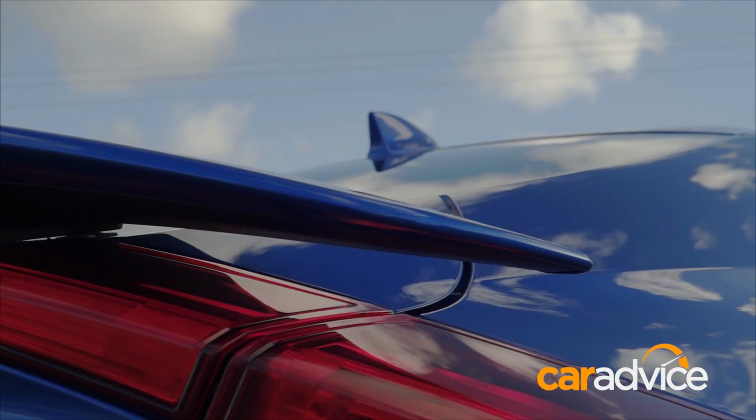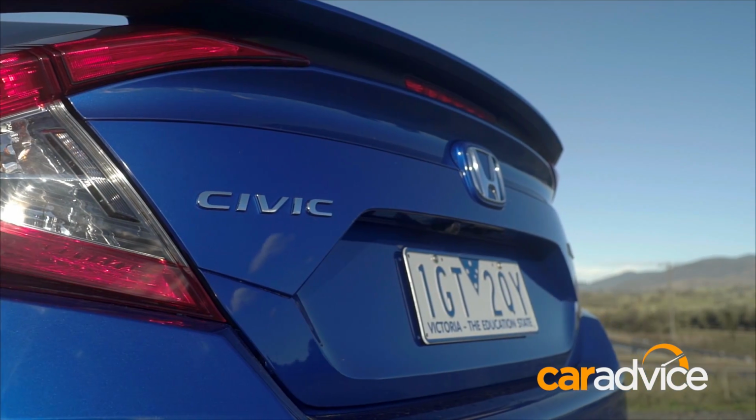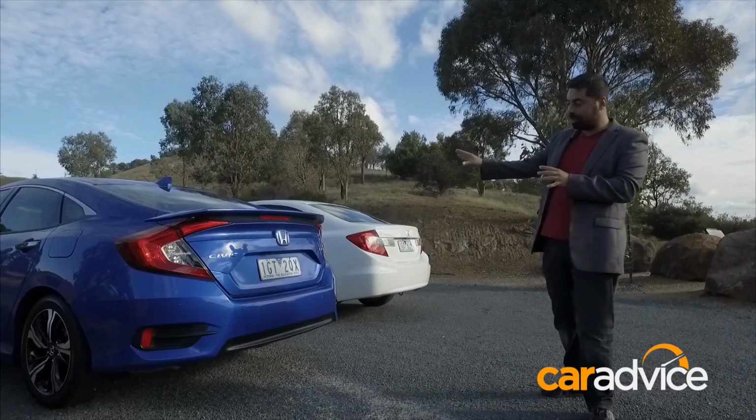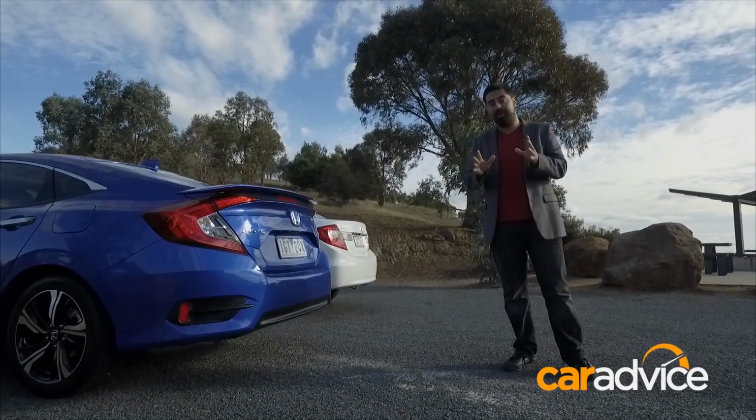It's powered by a 1.5 litre turbocharged engine, which is a huge deal for Honda because, well, their engines have been a little bit boring. But more importantly, look how good it looks. It's got a little spoiler. It's got some really edgy designs to it. And I actually think it's one of Honda's best looking cars.